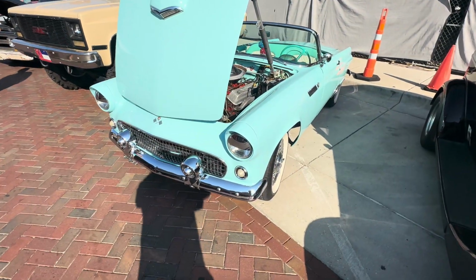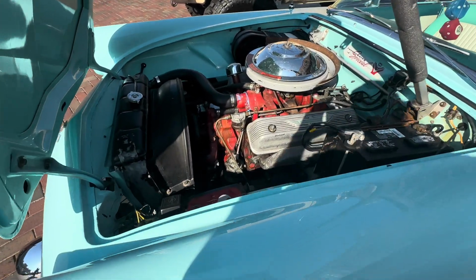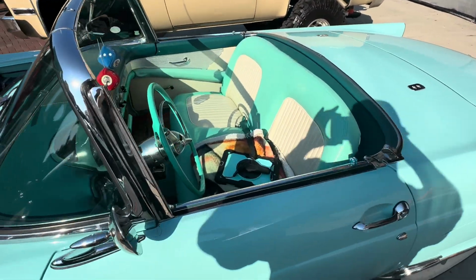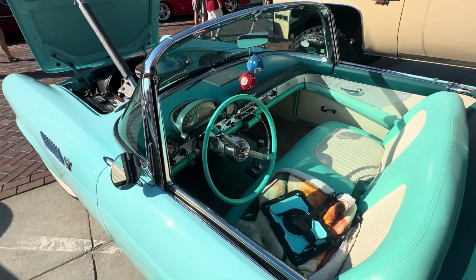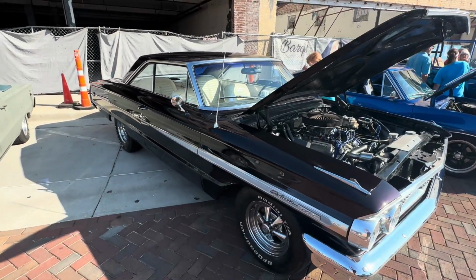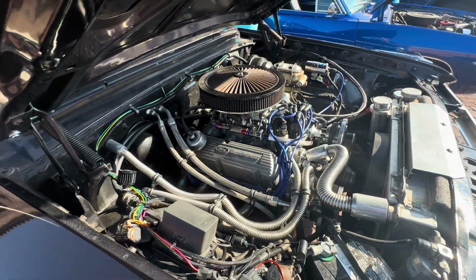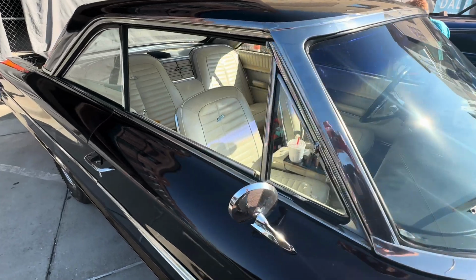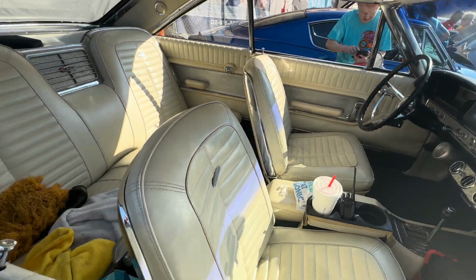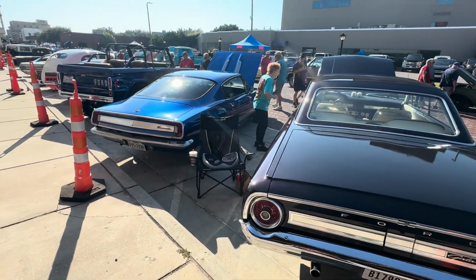Here's a little T-Bird that's very original looking, that really light greenish color. Here's a 64 Ford Galaxy in black. Oh, really nice original looking on the inside here. On the side over here is a blue Barracuda.